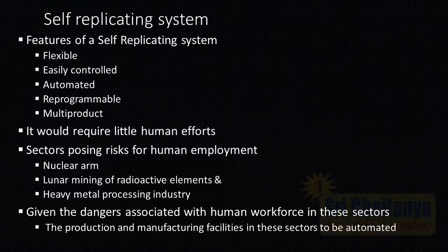Self-replicating system. Sectors such as the nuclear arm, lunar mining of radioactive elements, and heavy metal processing industries in the central hub pose some risk for human employment. Given the dangers associated with human workforce in these sectors, the production and manufacturing facilities in these sectors would need to be automated as much as possible. The facilities would be flexible, easily controlled, automated, reprogrammable, and multi-product, and would require little human effort.